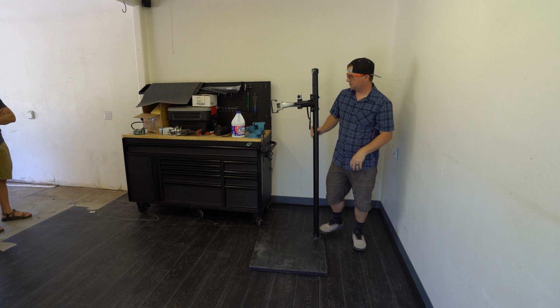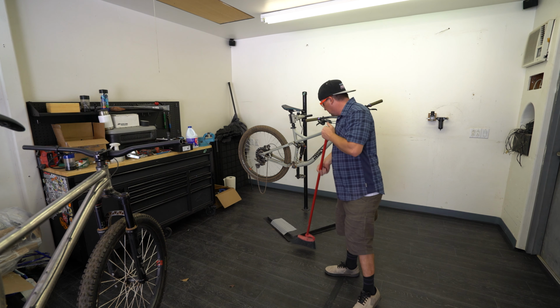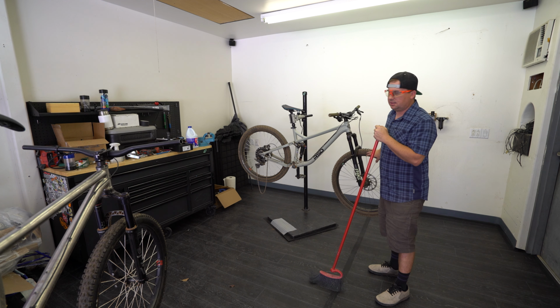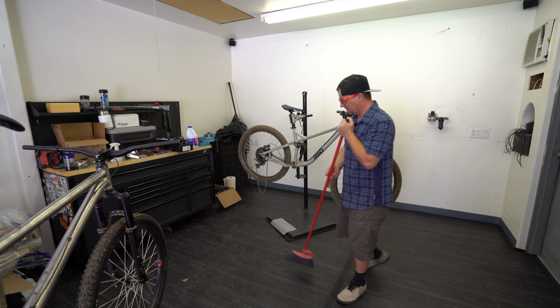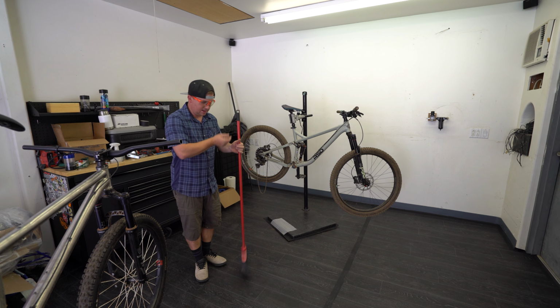Yay, now I can at least wrench on my bike. All right, we got the flooring in. Got a couple bikes on the stand. Not a hardtail. I know, you noticed that too. That's my RSD Wildcat. Doing some experiments on that.